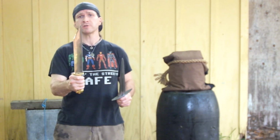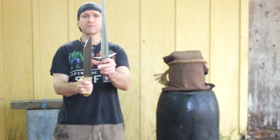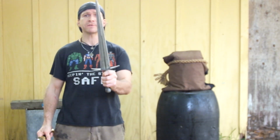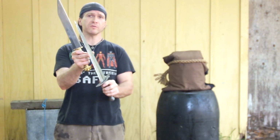It cut exceptionally well. This is an extremely heavy blade with a wide back to it. It almost has a single bevel, almost, not quite. Over here we have the Edinburgh Castle Dagger, which performed exceptionally well. It's not designed to be specifically a cutter, but more of a thruster.